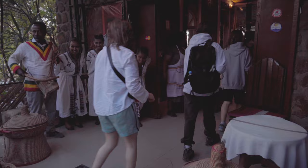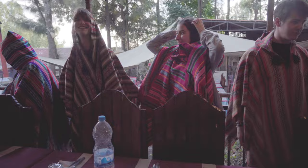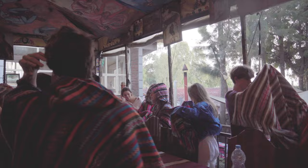Four Sisters restaurant is one of the great places to take people in Gondar for dinner, for dancing and Ethiopian traditional food. But the amazing part about it is it was started by the Four Sisters with the help of a foreigner that lived in Ethiopia.